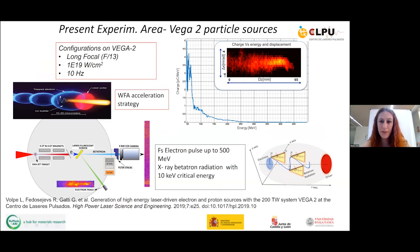In this regime, the laser field sweeps the electrons in the plasma, creating a wake of relativistic electrons with energies up to 500 mega electron volts. These electrons, at the same time, are trapped in a potential well following the laser and oscillating at speeds close to c. These fast oscillations originate betatron radiation, as you can see here, with a critical energy of 10 kiloelectron volts. So in summary, this regime can generate short and brilliant sources of electrons, of the order of picocoulomb per mega electron volt. These electron pulses have durations at source of a few femtoseconds, and they have low transverse emittances.